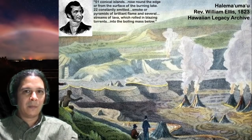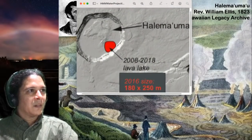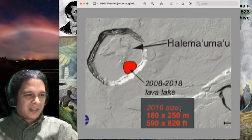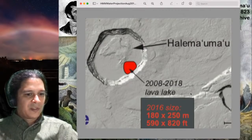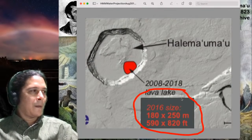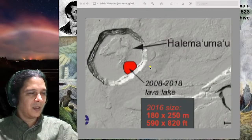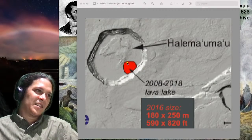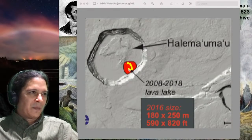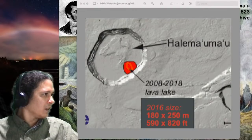Let me open this for you guys here and pull it over. All right. Make this a little bigger here. All right, so the 2016 size of this lava lake: 180 meters by 250 meters. And so we're talking about 150 meters diameter for that island within the pit. Even if it's not exactly, so let's see, the short axis is this way on this image right over here. And so maybe the island is something like that size, right? It's actually pretty big. Pretty big lava lake. So good question. Thanks for that, John.